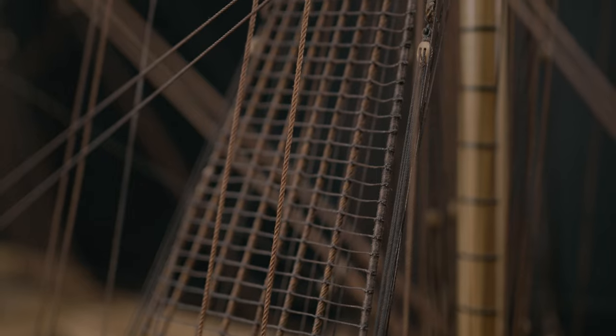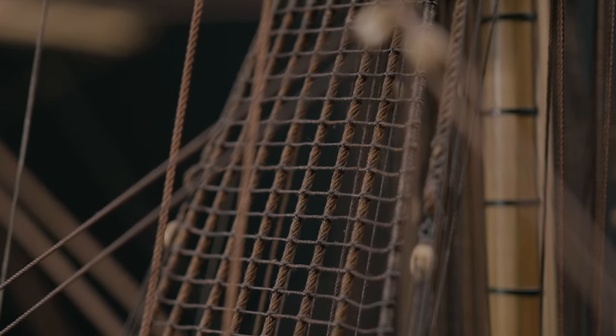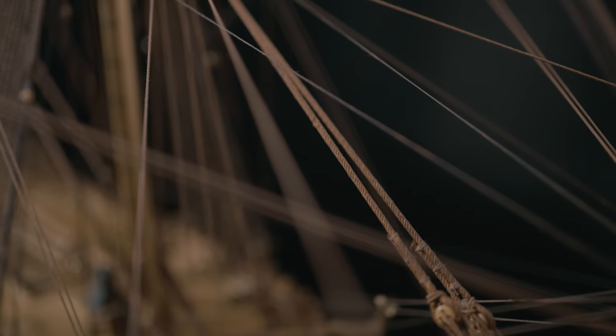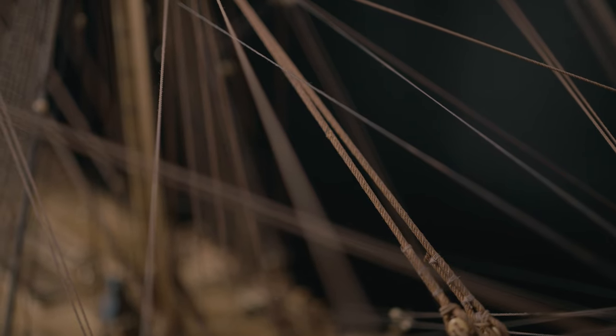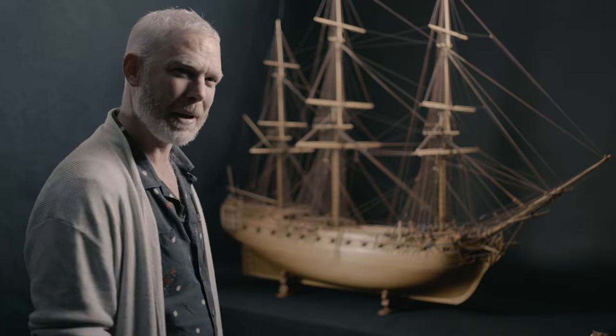Absolutely love the details, especially the rigging. Every single one of these ropes has been made by hand. It really makes you think about how complex it would have been. I think particularly that's important for East Indiamen, who didn't necessarily have the same size crews as a large naval warship. And I suspect that made their life a bit harder and a bit more dangerous.